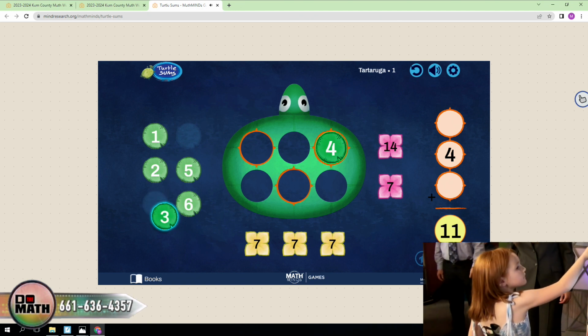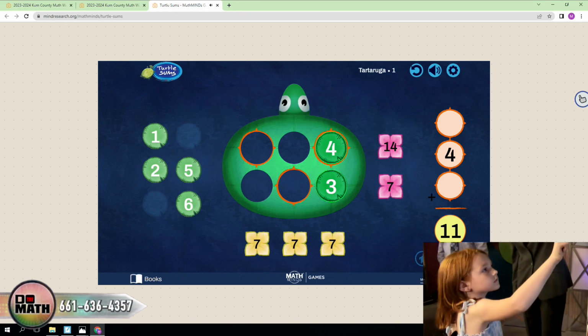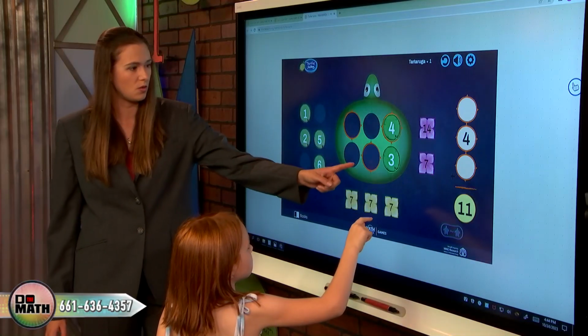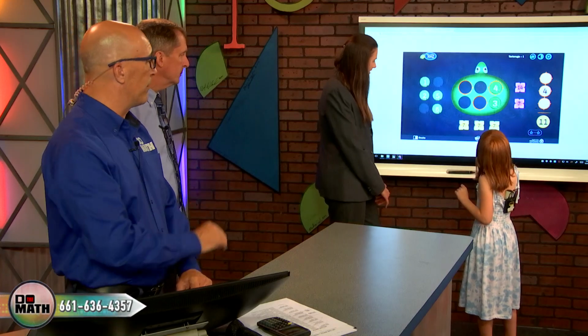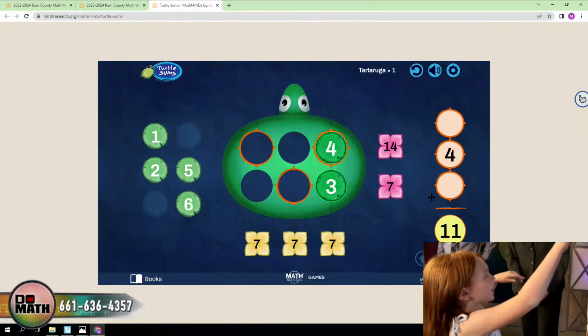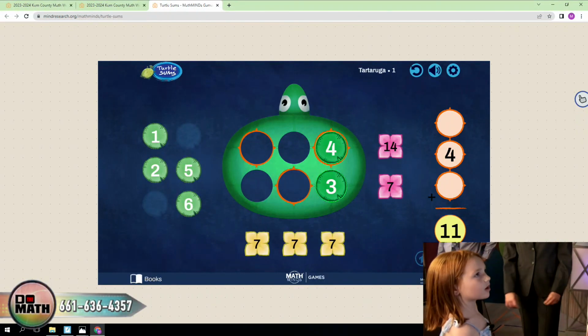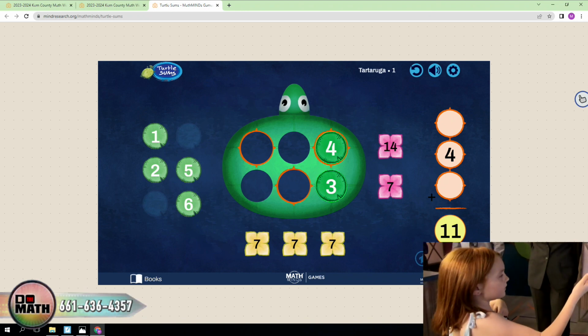So you're going to put 4, and notice in this puzzle now we have to add 3 numbers that equal 11 in these special orange squares. And then Kaylyn, remember, tell Emily what you're thinking of. What numbers are you thinking of and how will they work? So, as we know from the last problem, 4 plus 3 equals 7.